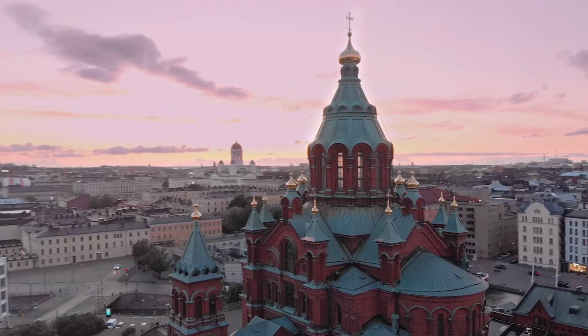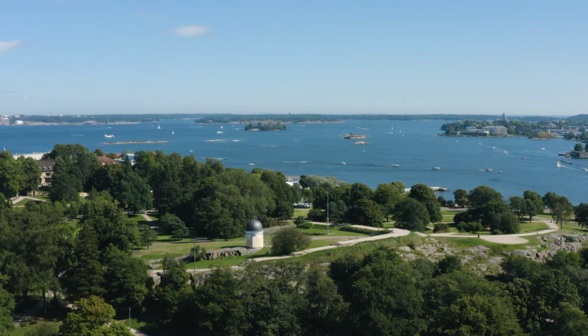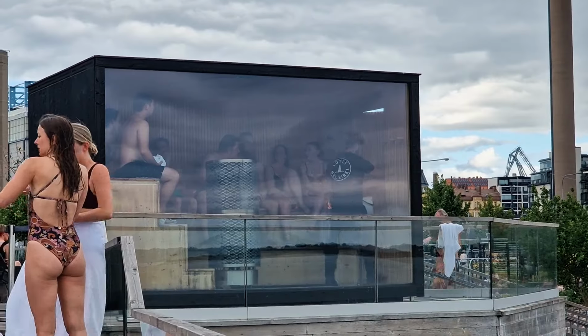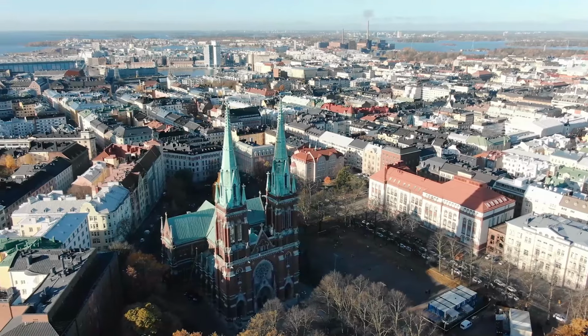This is your complete guide to the city of Helsinki. How to get here, what to do, what to see, what to avoid, how to get naked with a bunch of strangers, and how to have the most amazing time in Finland's capital city.